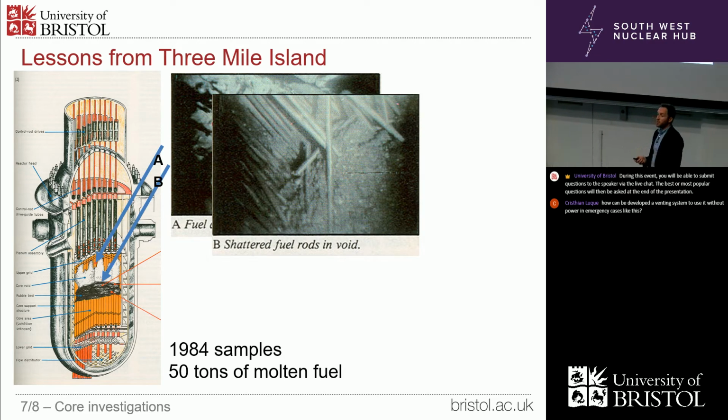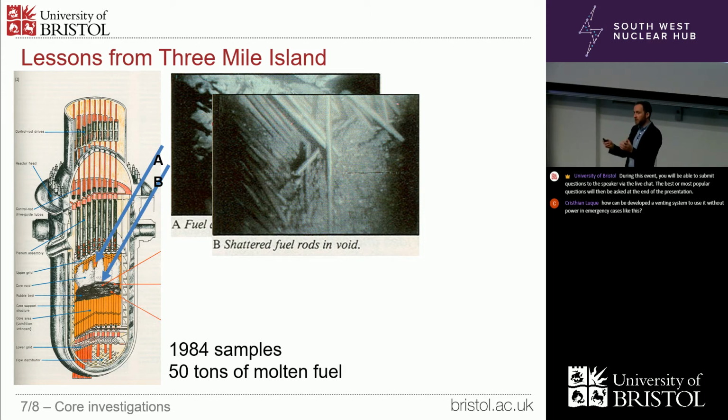The second thing is some of the fuel rods would have scattered around inside. Thirdly, this rubble bed of this mixture of steel and uranium and any other material inside the reactor, it's all molten into this big mess.